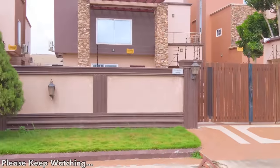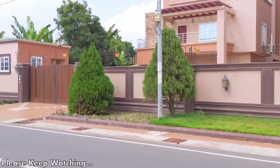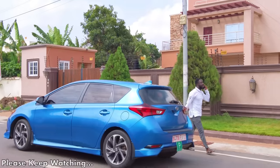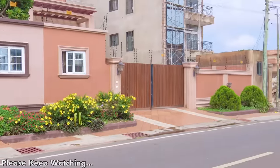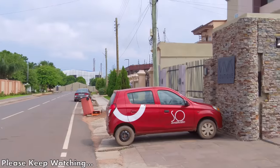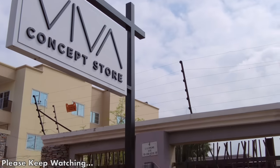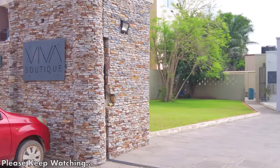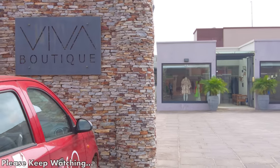The place is very comfortable. There is a lot of wind, a lot of air here. You can understand why people like to live here. Very, very relaxing, very comfortable. Nice houses here. This is Concept Store. This is a shop here. Fever Concept Store. Okay, boutique. Fever Boutique. So they make dresses, they sell dresses. Very nice.